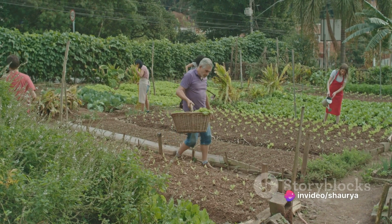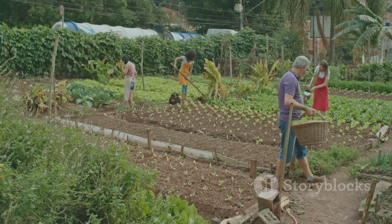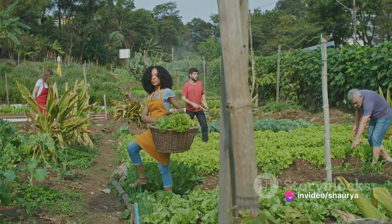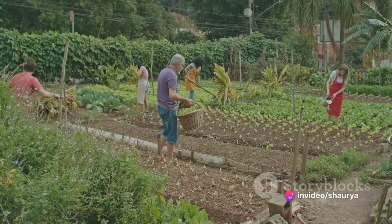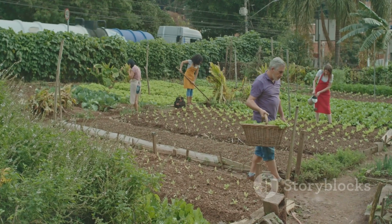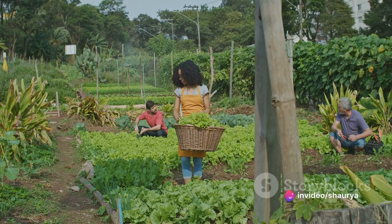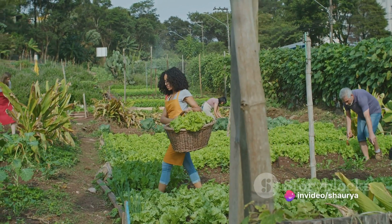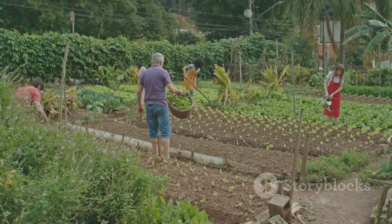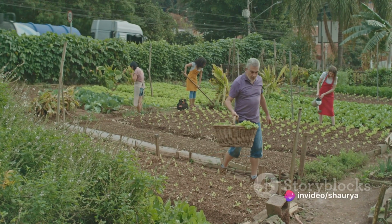Urban farming offers numerous benefits. It provides access to fresh food, reduces the distance food travels from farm to plate, and contributes to environmental sustainability by reducing waste and promoting biodiversity. But the benefits of urban farming extend beyond the practical. It also brings people closer to their food, fostering a greater understanding and appreciation of where it comes from. It encourages healthier eating habits, promotes community interaction, and offers a sense of empowerment and fulfillment. So, urban farming is not just about growing food, it's about sustainability, community, and a healthier lifestyle.